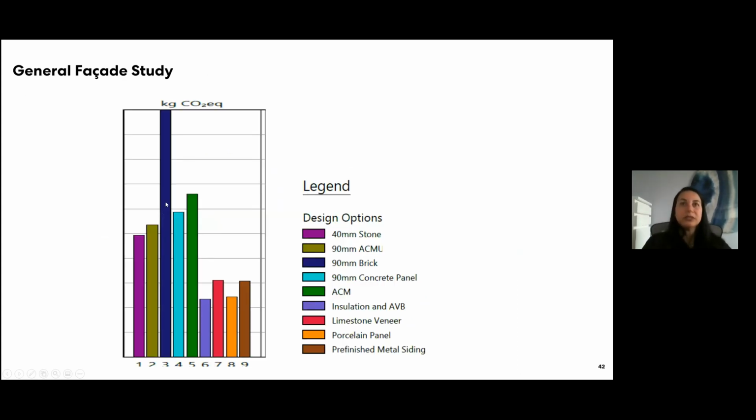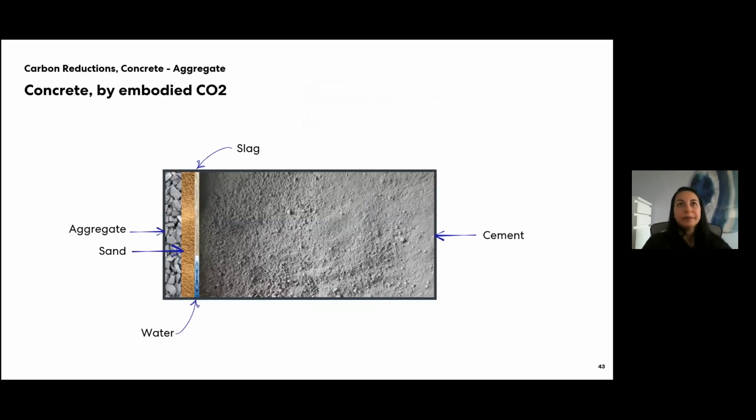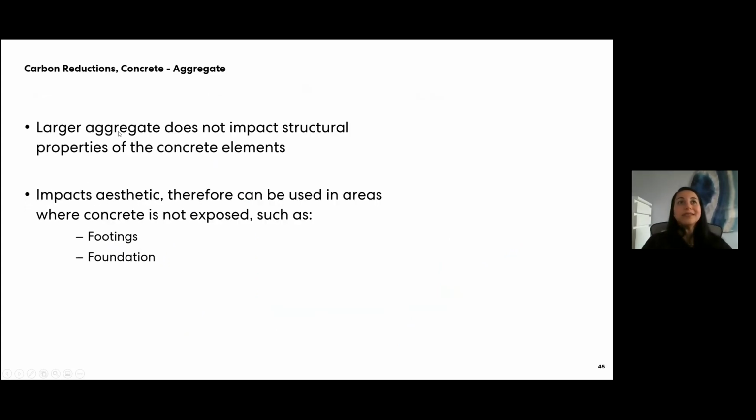And the different strategies are, let's see if I can go back, apologies that it's slightly out of order, but if you reduce the cement content by just 10% and maybe even increase the aggregate size in areas that are not so visible, because as soon as you increase aggregate, some design teams don't like that too much, because if you like to have exposed concrete, then it becomes a bit of a challenge to smooth the concrete and have it exposed.